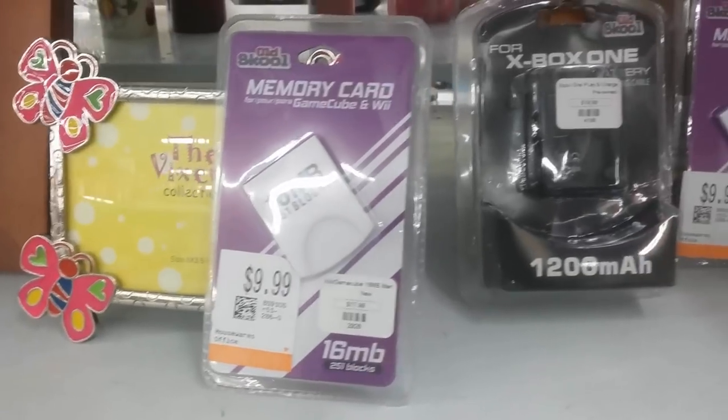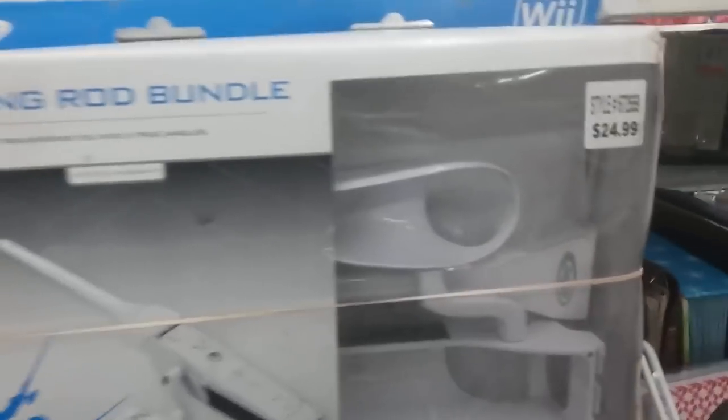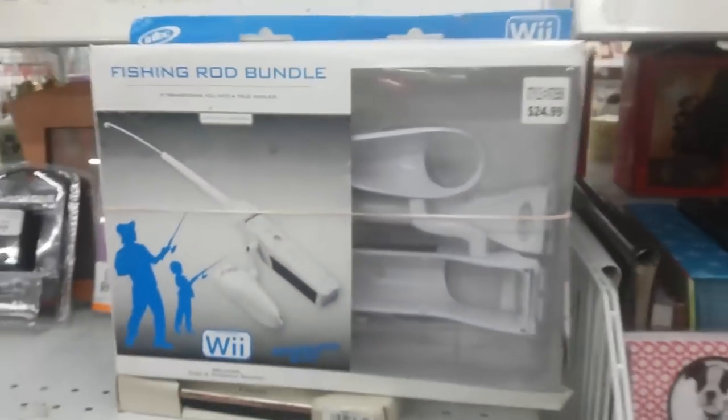Here are two GameCube memory cards and an Xbox One controller battery, $10 a piece. Not bad if you're looking for it. And then here is a fishing rod bundle for the Wii. And can you believe that someone had the stones at one point to charge $25 for that?